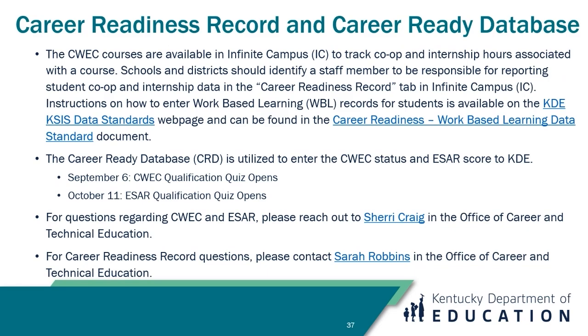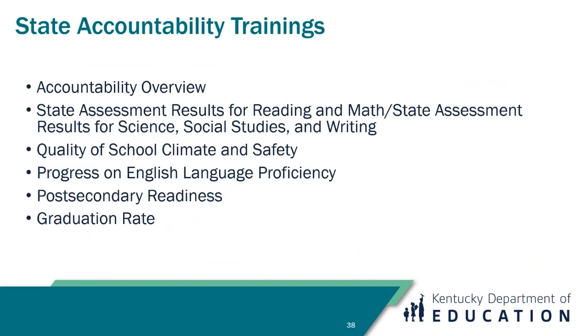The Career Ready database is used to enter the career work experience completion and Employability Skills Attainment Record score to KDE. On September 6th, the Career Work Experience Completion Qualification Quiz opens. On October 11th, the Employability Skills Attainment Record Qualification Quiz opens. For questions regarding the Career Work Experience Completion or the Employability Skills Attainment Record, please reach out to Sherry Craig in the Office of Career and Technical Education. For Career Readiness Record questions, please contact Sarah Robbins in the Office of Career and Technical Education.